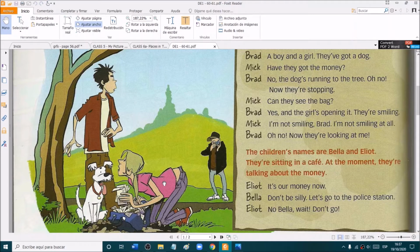And what do you think is happening in the picture? What is the dog doing? What is the girl doing? What is the boy doing? And what is the man with his phone doing? Write on the chat.